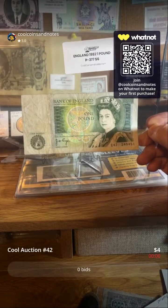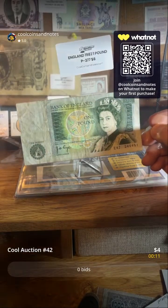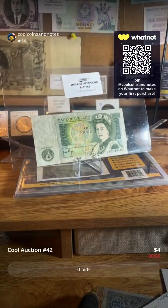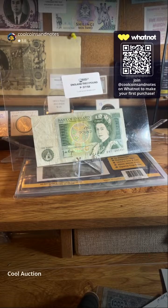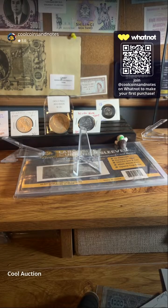What is up, TX Boomstick? Man, it has been a while. I hope you've been well. Isaac Newton, 1 pound. I'm glad to be on here, hanging out, having fun, looking at notes. I've been seeing all kind of people tonight. I guess that's what happens when you get on here, huh?